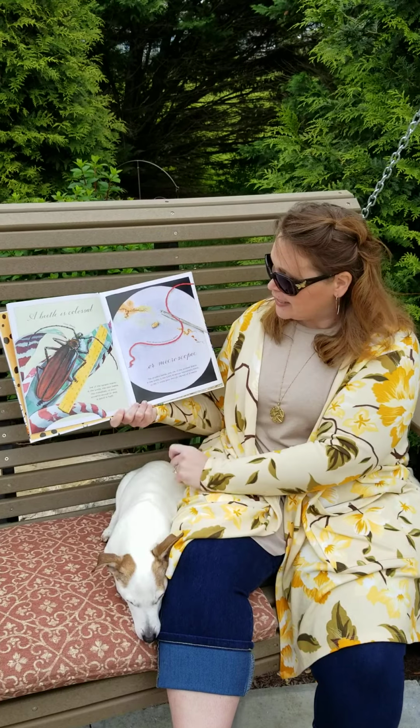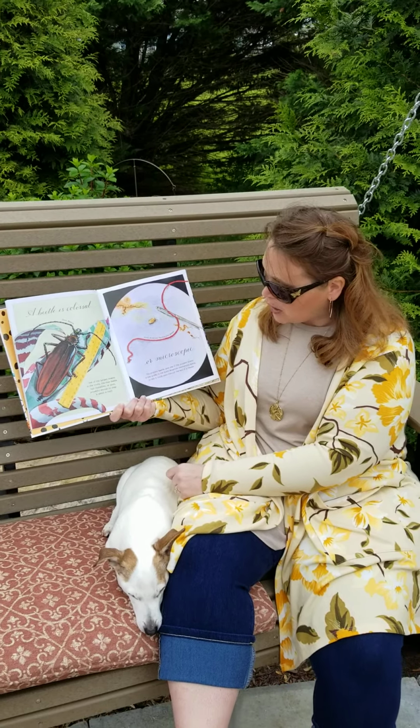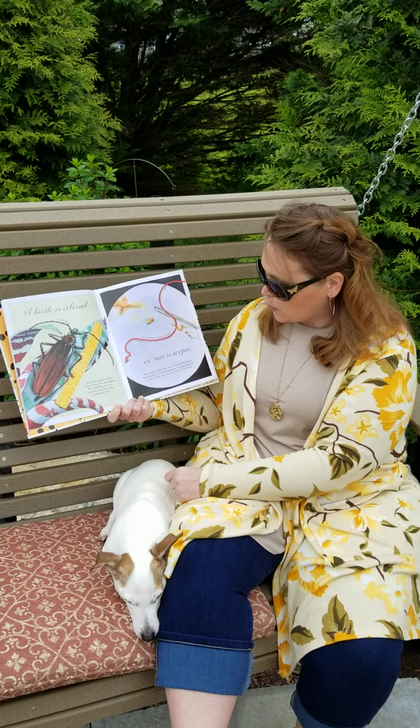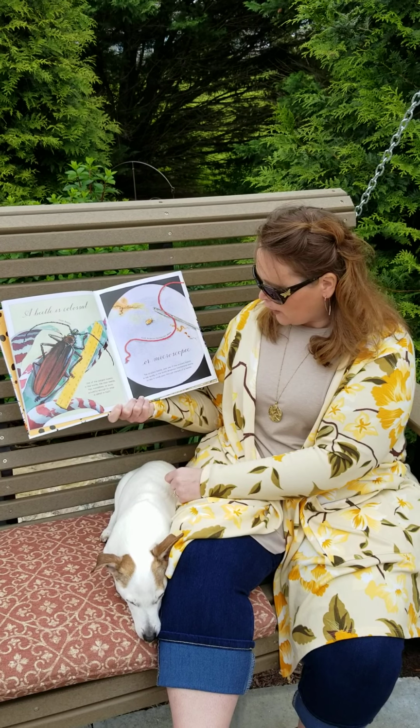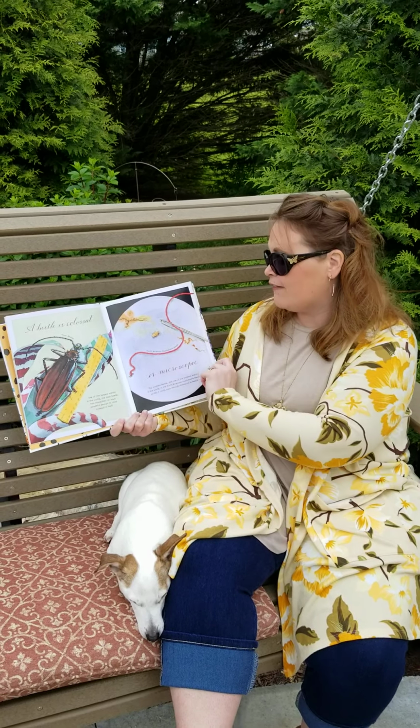Then we have the tiniest one. A beetle is a microscope. The smallest beetle and one of the smallest insects in the world is the North American feather-winged beetle, so tiny that it can pass through the eye of a needle.